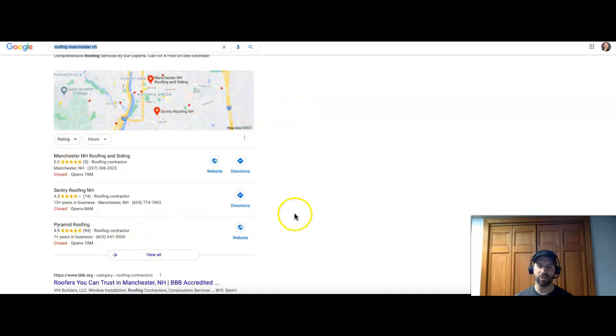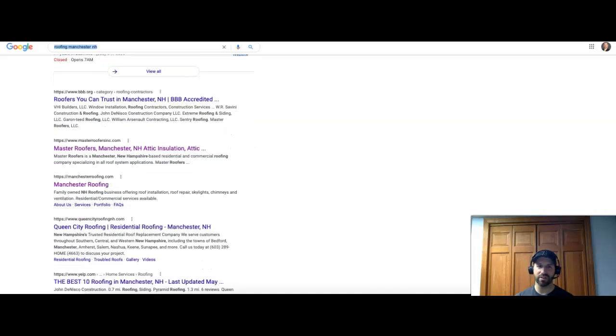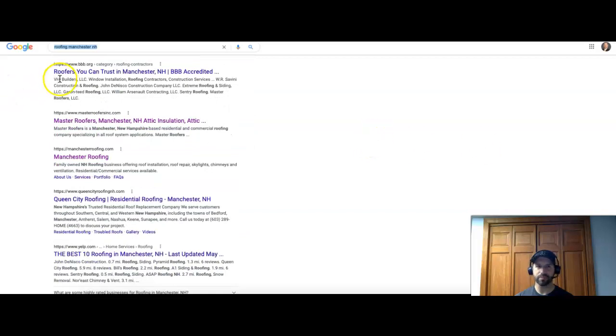The top 3 companies show up here based on citations in this preview window. Citations are just when you get your company name, address, and phone number listed together in a directory site. These are sites like Yelp, Yellow Pages, Home Advisor, just to name a few. There's tons of them.